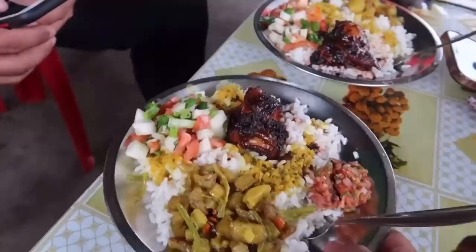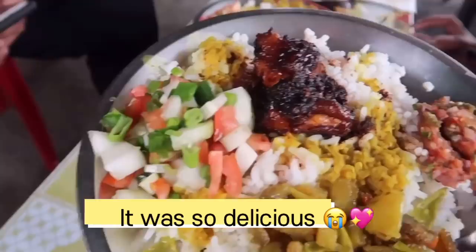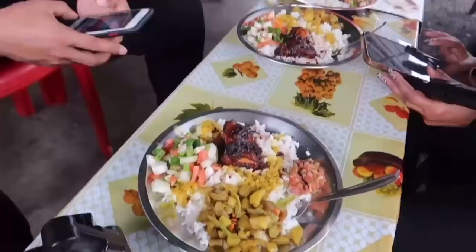Look, this is the chicken thali. There's aloo and carrot. There's some chutney. There's chicken. There's some vegetables. There's rice, dal. Everything in just one plate. Looks so good. Oh my god. Oh, this is just 400 rupees. Wow, nice. Thank you.